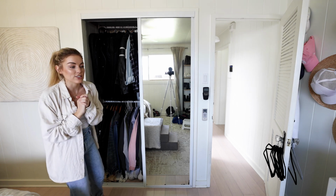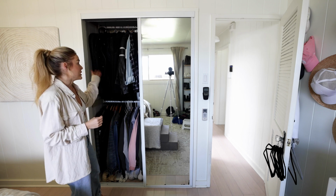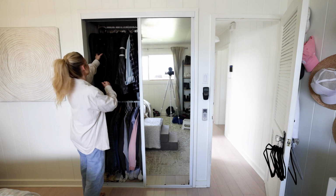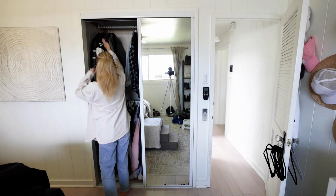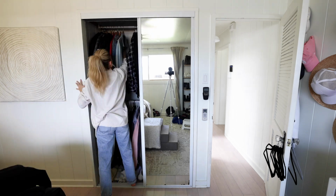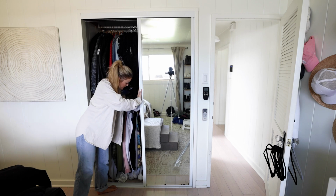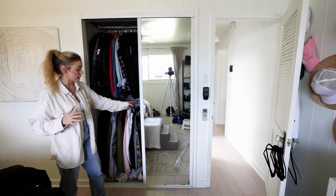I was nervous to text her because you know, you don't want to take up room in somebody else's house, but we didn't have any other option. So I'm going to take these out right now. Yay. Oh, this makes so much more sense.